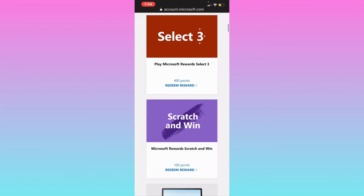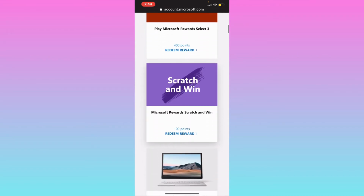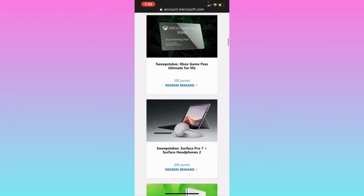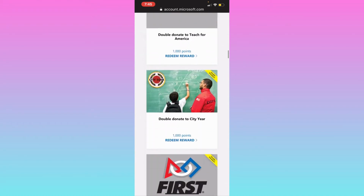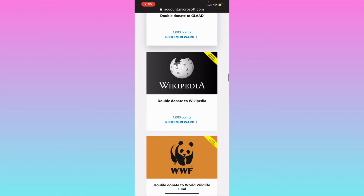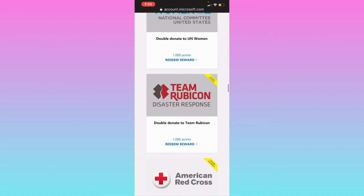In order to redeem that, they have a little bit of everything, as you can see: Microsoft Rewards, Surface Books, Galaxies, Target gift cards, Xbox Game Passes, Surface Pros, Xbox One S. You can donate your money. A whole lot on Microsoft Rewards. And I've been doing this for quite some time, I would say probably a few years.